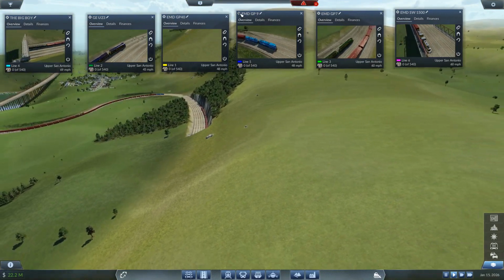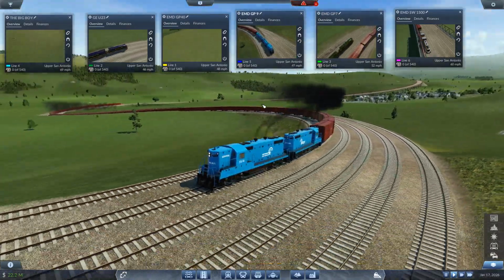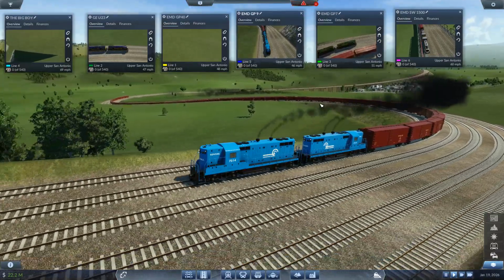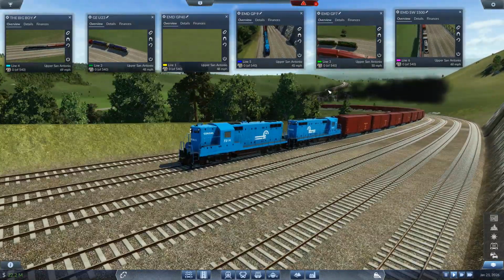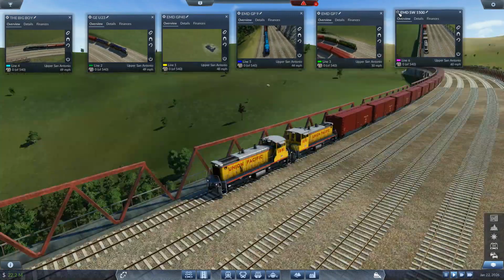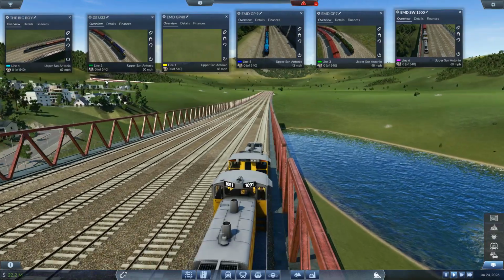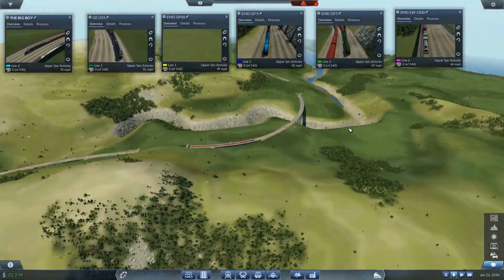The GP9 is just at the foot of the hill. I can't see the SW anywhere. I see the tail end of the GP. There it is, coming down the hill. If we jump on board with him, we'll see the rest of them going up. There they are. Let's see where the big boy is.